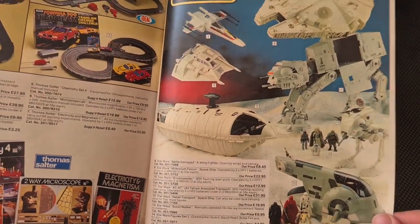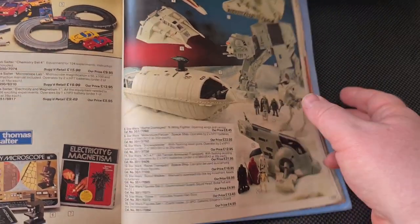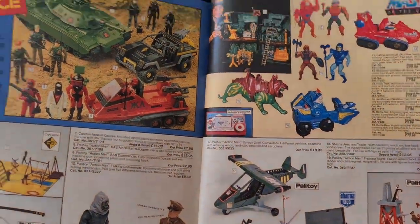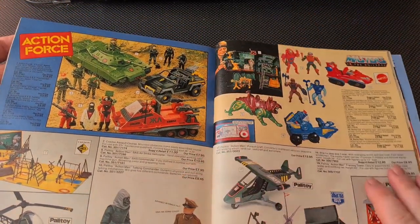You know me and my brain. I had one of these from a charity shop, and I could not figure out which direction it was supposed to go as a kid. Weird the things you remember. Action Force. We've got He-Man as well. It's just childhood memories coming back. I never had any He-Man stuff.